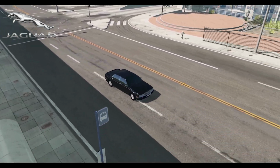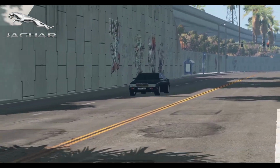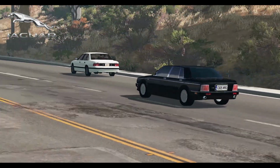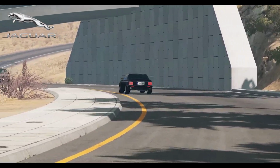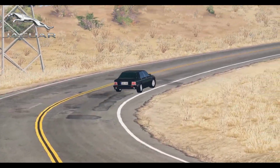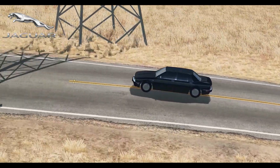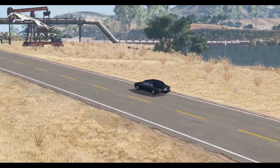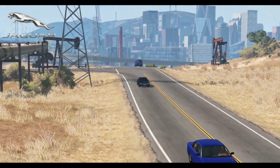Look at that. And it's quick. It is properly quick. It's not slow at all. You can really throw it around corners. It will corner very nicely, and even if the rear end lets go and starts to slide around, it is so controllable. You can actually control it and have so much fun with it.